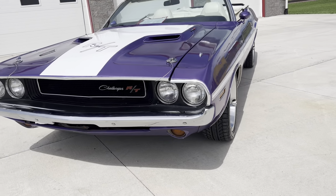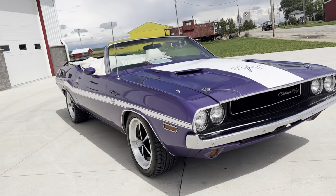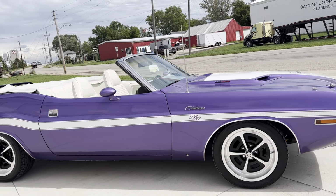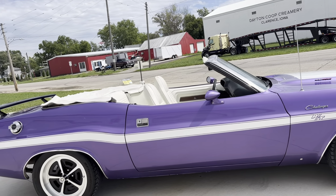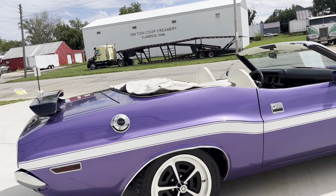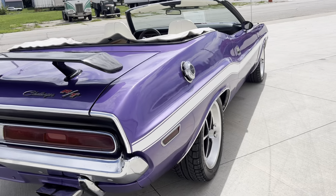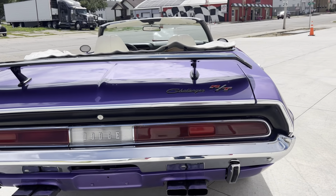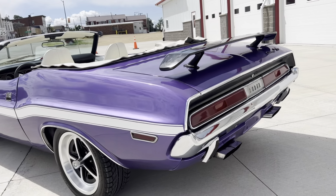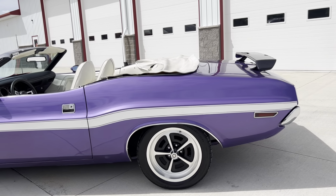This is a very, very clean car. It came out of Colorado, so it's very, very nice. The paint, body, and interior in this car are very nice. I'd call it a 7.5 out of 10 paint-wise. It's been done, I'd say, probably 15, 20 years ago, maybe more. So it's got a few little imperfections in it, but a beautiful car. This car, you can take it to a car show, cruise-in, win trophies with it. You're gonna be very, very happy with this car.